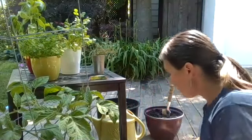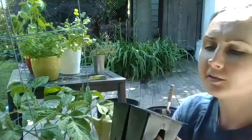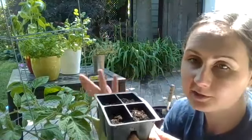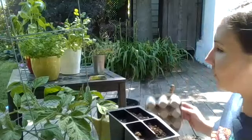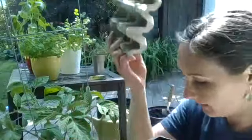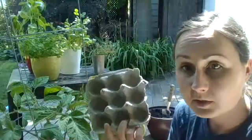But so there's these little cell packs. Usually they're from commercial nurseries, but my husband works in agriculture or plant biology, so he brings these home for me. But if you don't have cell packs like this, you could just use a little pot, or you can even use egg cartons. So here I have compostable egg cartons that you can use to start your seeds. So this would be something you use if you want to start your own tomatoes from seed.